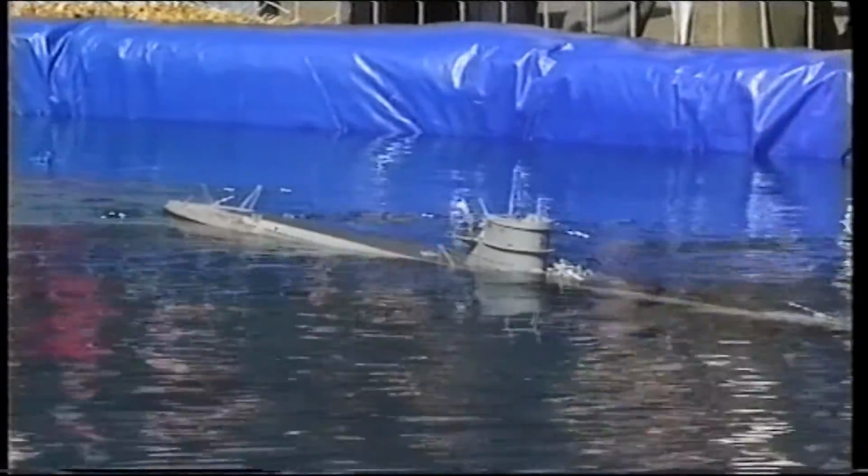Now, as you can see, this one is diving down. We've got no worries about losing them, because if they don't come to the surface, we can always paddle in and pick them out.